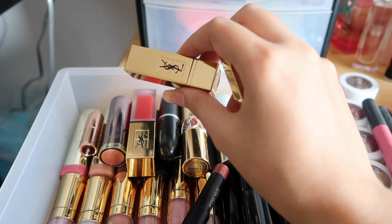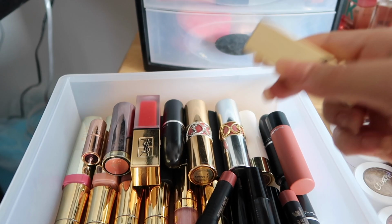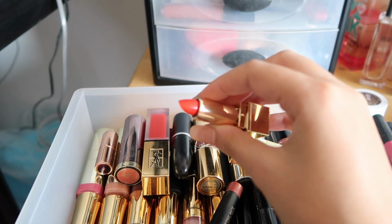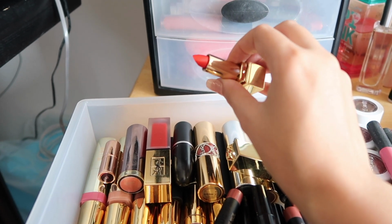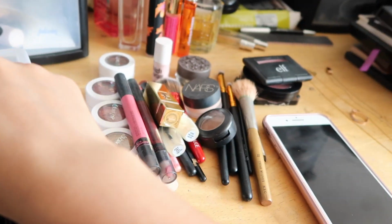I think it's because I got these for free when I was working at Barney's, so I might have accidentally taken 2. It's a really pretty red color though, so I am gonna keep one of these because, oh my god, look at that red. It has a little bit of an orange undertone for the summertime. It's gonna be so beautiful, but I don't need 2, so one is going over there.